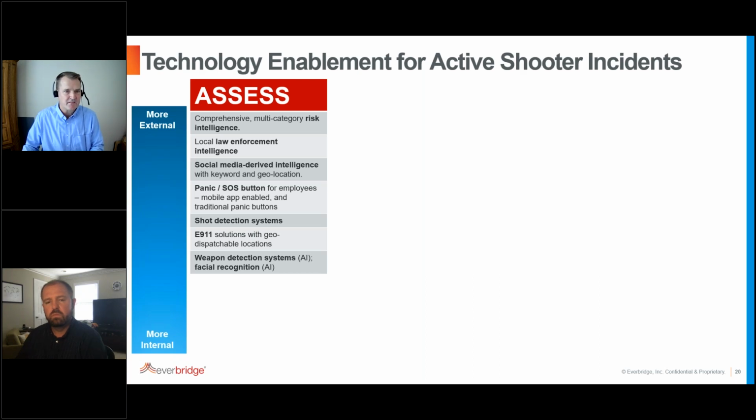This could include things that are specific to the community you're in, or it could include things like your company name or school name or names of individuals if you're in certain industries that tend to be targets of activism. And petroleum is one of those. Pharmaceuticals is another one. Those are things where you might even have a keyword search going on, and sometimes your executives are targeted. So having that source of intelligence is also helpful.